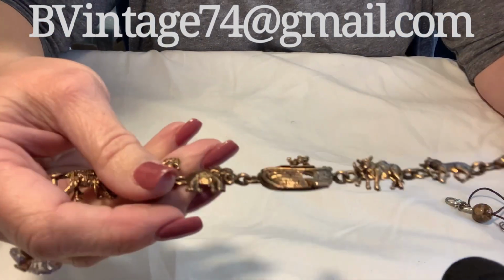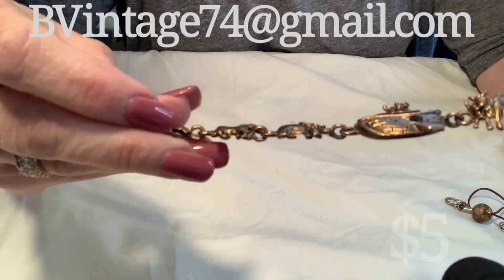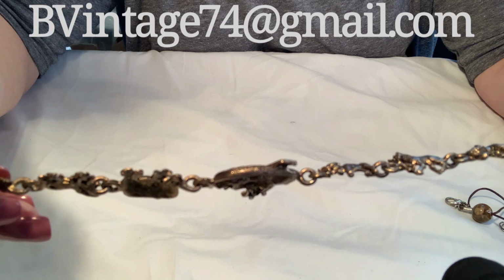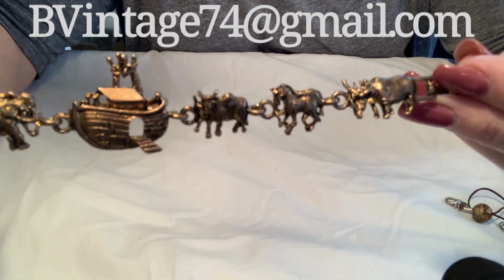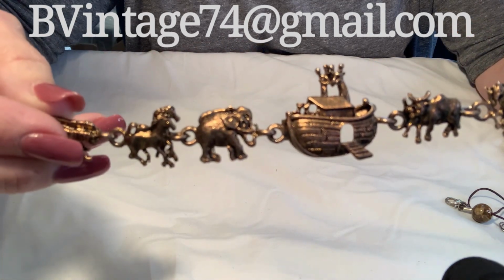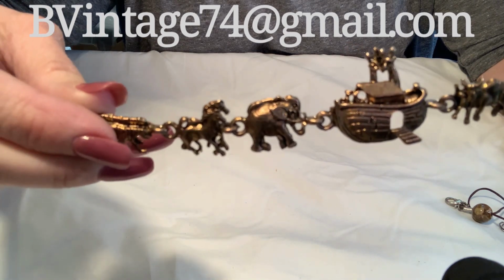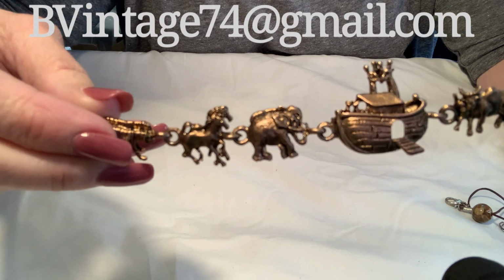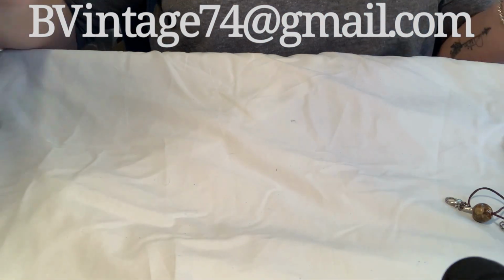So there's Noah's Ark, and then there's elephant, horses, tiger, looks like cows, zebra, maybe an ox. Or no, that's a donkey. I don't know. I'm looking upside down, so. And giraffes are in the ark. Of course, they're always in the ark, right, with their heads popping out. They're awfully big, too, compared to the ark, right? But yeah, that's cute. And that's that copper tone, too.